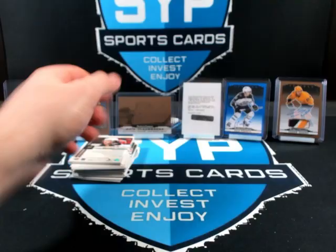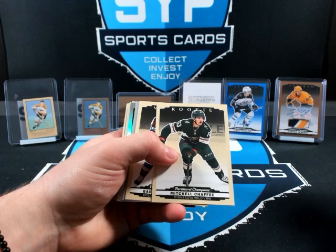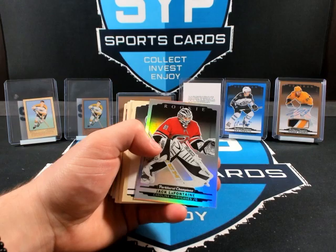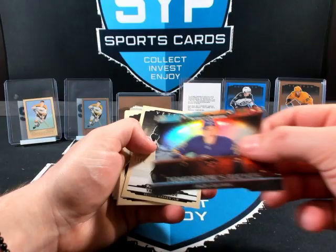And last little stack here, guys. Good luck. Jonathan Quick on the silver. Trafix silver. Jack LaFontaine. Rainbow rookie. Sam Sonoff silver. Jack Quinn. Tomorrow's Riches for Buffalo.